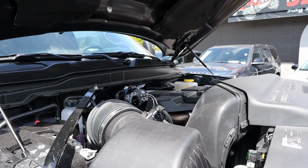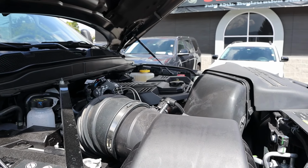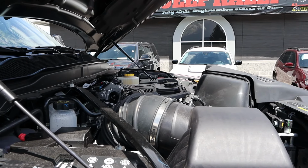Under the hood, we have the standard output Cummins 6.7 liter turbo diesel, goes through a 6-speed automatic. It puts out 370 horsepower and 850 pound-feet of torque.